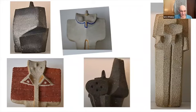Okay. There were a whole group of these small pieces on shelves when you came in to Magazzino. And those were really beautiful. And I tried to do as many shots as I could. Some of them didn't come out so well, but.